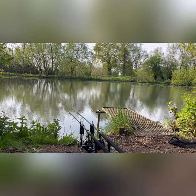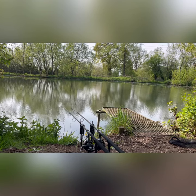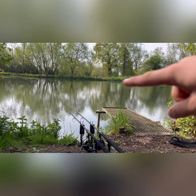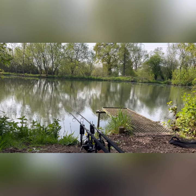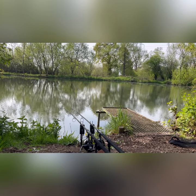So I moved my right hand rod down sort of around there. There's a small overflow pipe that sits out of the water, and around it is a massive clear patch, and you quite often see it vibrating where the fish are rubbing up against it.